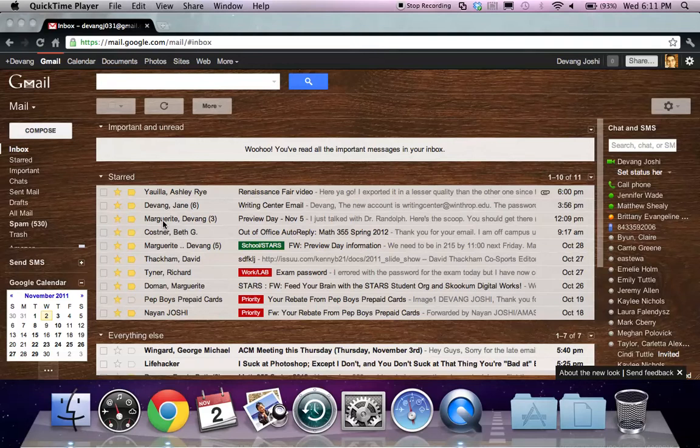And here's a quick little video to show you guys the new changes in the Gmail interface. So Gmail's been working on something that they call the preview theme. Well, that's not what they call it, but this has been demoed for almost a few months now, I'd say. And it finally came to fruition yesterday.